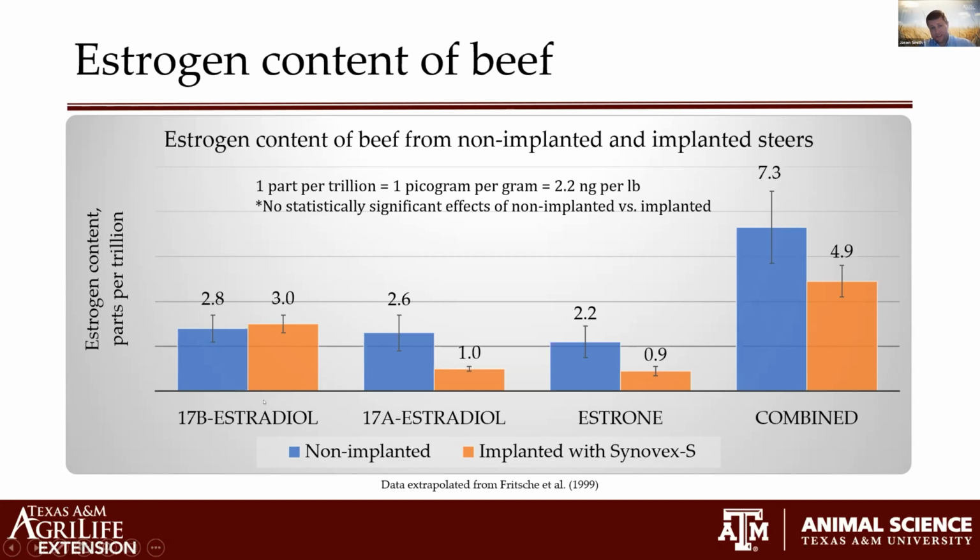Depending upon how we look at that, we could say, well, numerically, implanted versus non-implanted are different. If we look at 17 beta estradiol, implanted cattle have slightly numerically greater levels of estrogen. These are parts per trillion. So 1 part per trillion is the equivalent of 1 picogram per gram, or 2.2 nanograms per pound. If we look at 17 alpha estradiol, though, beef from implanted cattle had, from a numerical standpoint, substantially less. Same for estrone. From a combined standpoint, in this experiment, implanted cattle actually had less combined estrogen compounds.